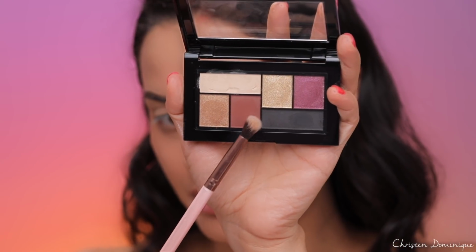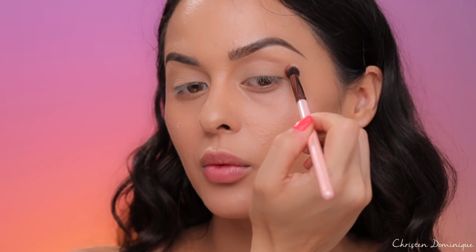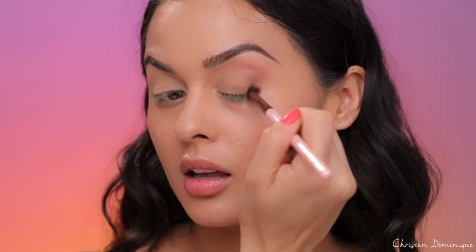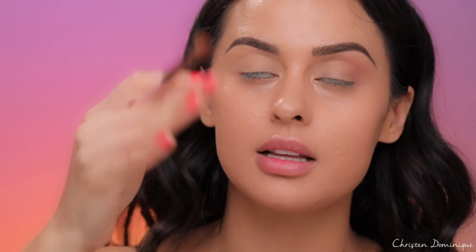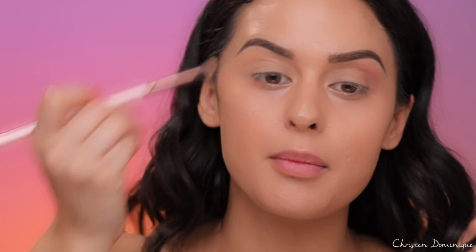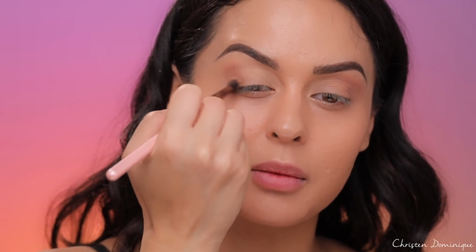So now I'm gonna take this brown shade right here with a blending brush, and I'm gonna work it on the outer part of the lid and into the crease. And the first layer is gonna be pretty light, so it's just a very light wash of color at first, and then we're gonna build it up. That's a great thing about this palette, it is very buildable. You can start off as light as you want, and you can build up the intensity to the darkest that you want. So in case you don't want a ton of pigment at first.